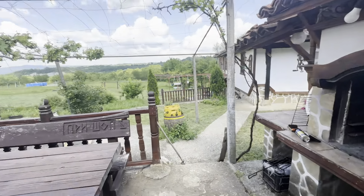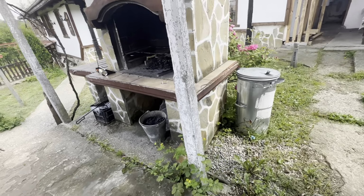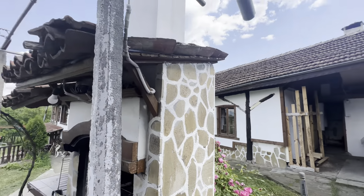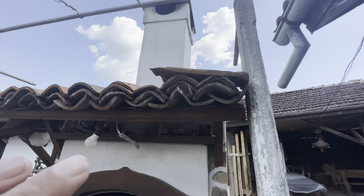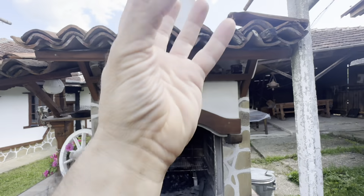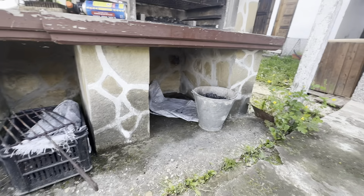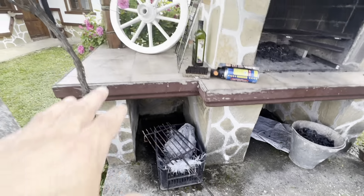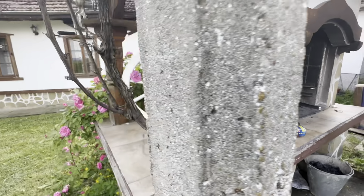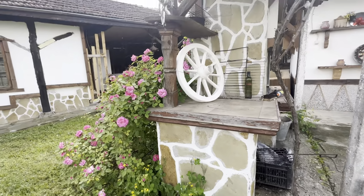If you remember, we have a barbecue down there, and this is a proper typical Bulgarian barbecue again with flagstone tiles, the walls nice, with a small roof and a proper wide chimney, so you can do what you want here. The smoke is going properly up, a beautiful one. And you can put some stuff inside below. It's really, really nicely done with all these features and the carriage wheel, like it's a wheel. And it's beautiful, nice roses, wonderful with all these. I like this.